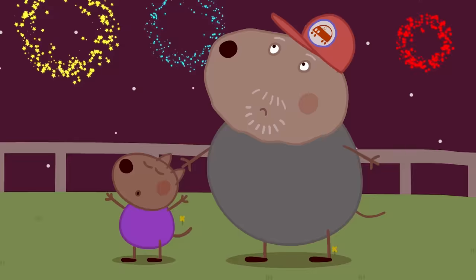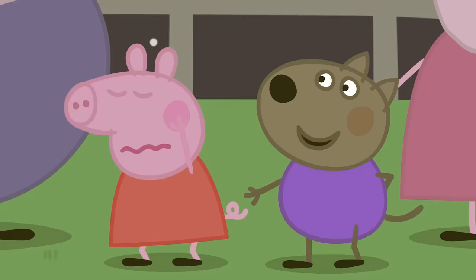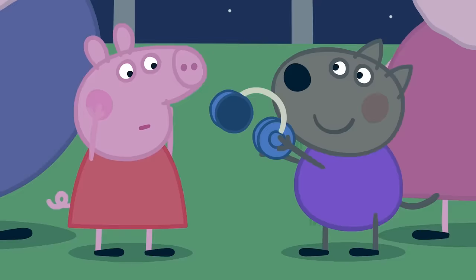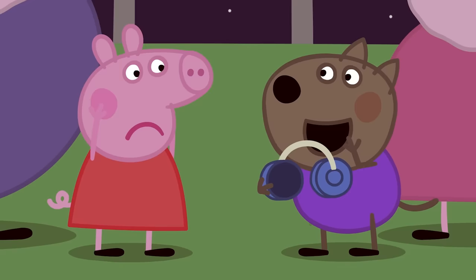I know. Sometimes my granddad's garage is really loud too. So I use these. Headphones? Yes. They cover your ears and make loud sounds more quiet. Do you want to try them?